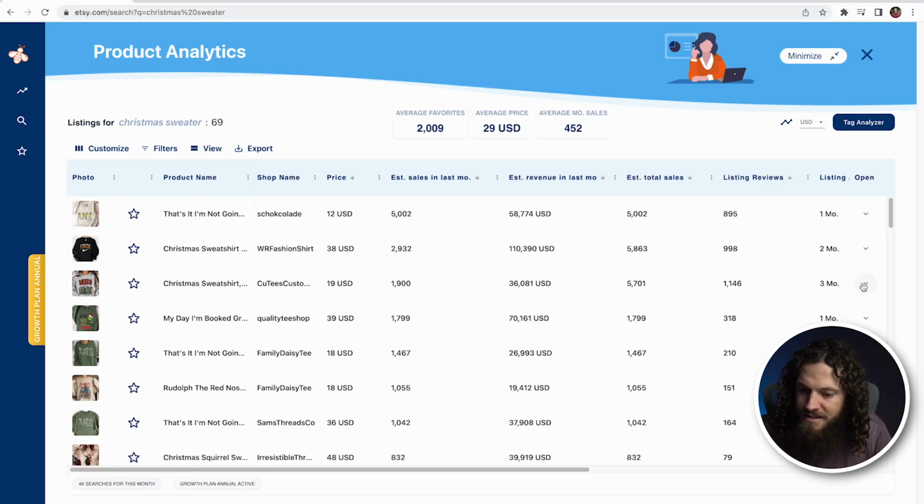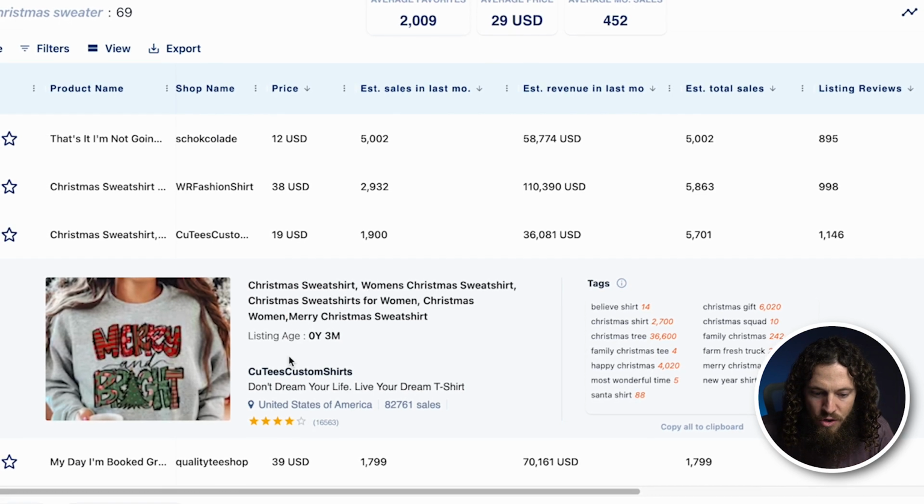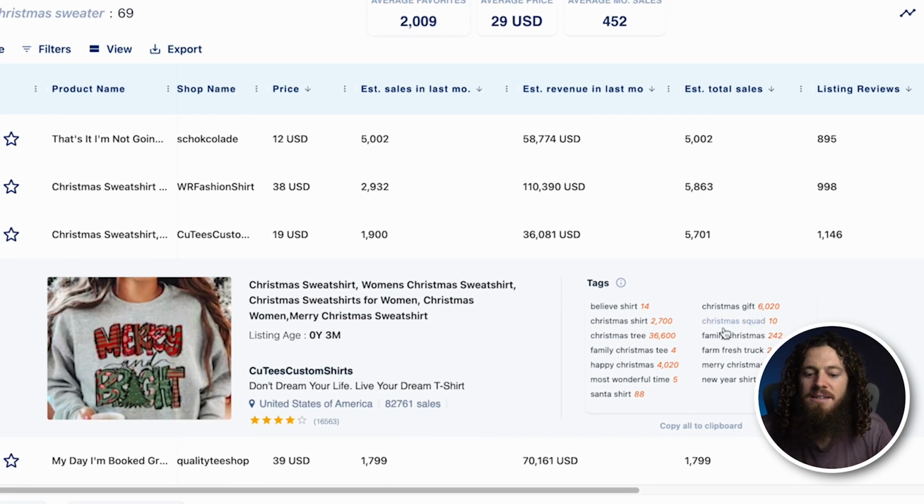If I go over on the right hand side and select this drop down arrow, it will allow me to see their title, it'll show me its listing age, as well as its tags, and again it shows you the monthly search volume for each specific tag. So if I wanted to copy a few keywords from this specific listing, I could easily select the tag and that will copy it to my clipboard. If I wanted to copy all of the tags, and let's say I wanted to create a note with a bunch of different keywords that are related to the Christmas niche, I could go ahead and copy all to clipboard.